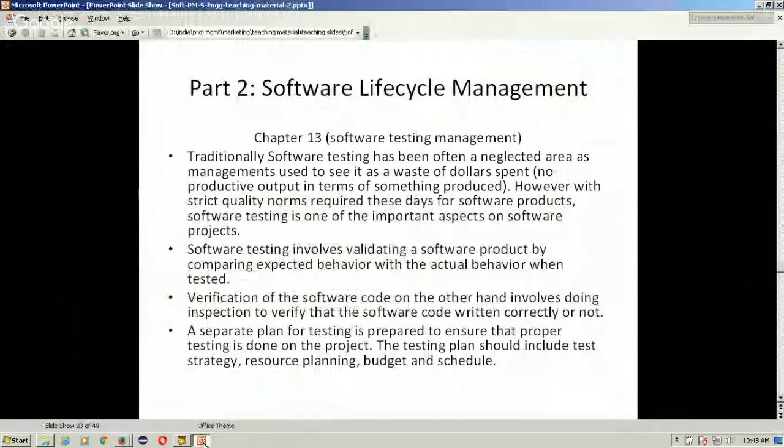We are into part 13 of our course in software project management. So today we will discuss software testing management.